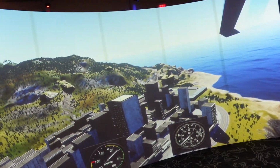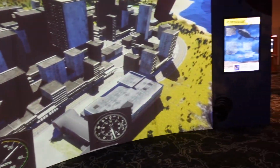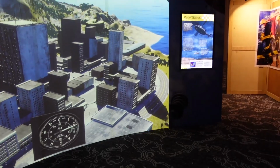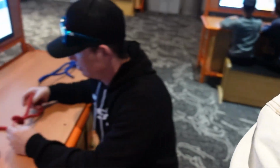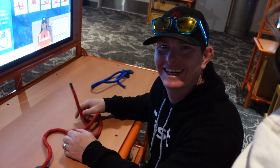There, bud. There. The thing about Telus, you guys, is there is so much stuff for the kids to learn and do. They're learning right now how to tie rope knots, which is super important in a lot of aspects of life. So that is what Red and Alex is doing. Also, Red's dad is rope tying as well. So it's fun for all ages.